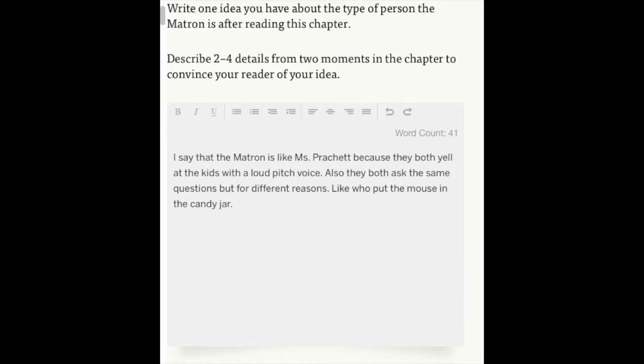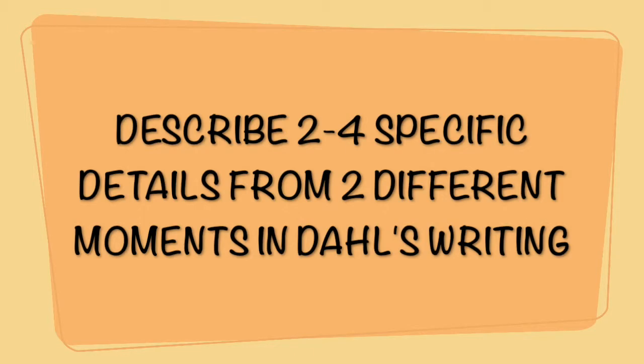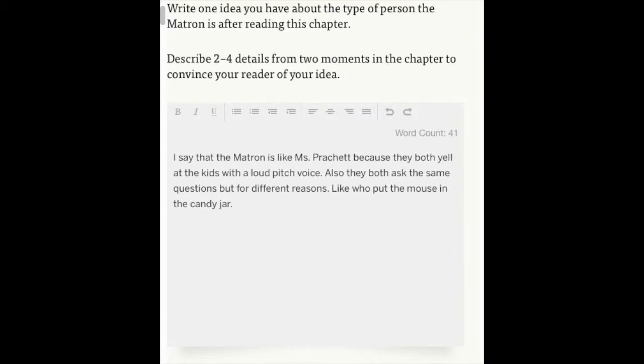So, to succeed in answering this prompt, the students are supposed to be able to describe specific details, 2 to 4 details from 2 different moments, in Dahl's writing in order to develop one idea. So, let's take a look at Francisco's writing.